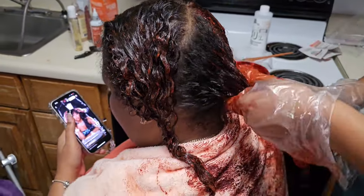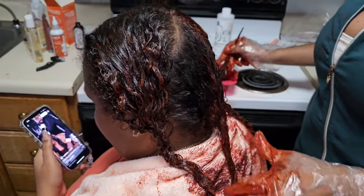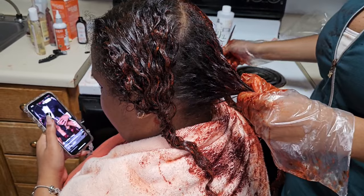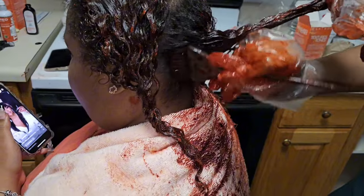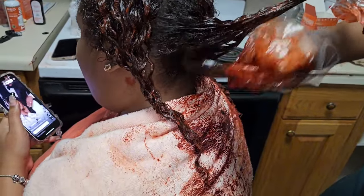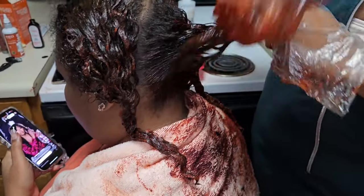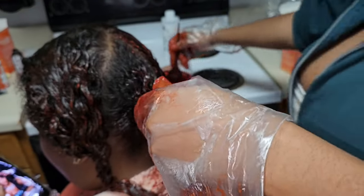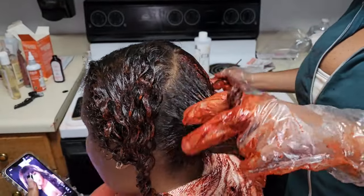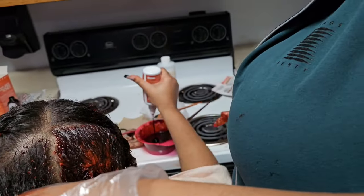One side done. Now we on to the next. I'm about to have to add a little bit more yellow in here so it can spring. A lot more developer because it's already lifted. Why add more developer if it's already lifted? I mean, not developer. What the fuck? Color. What's wrong? It's almost gone, is that why? It's not almost, but just to make sure we have enough in here. Mm-hmm. This stuff is cold.